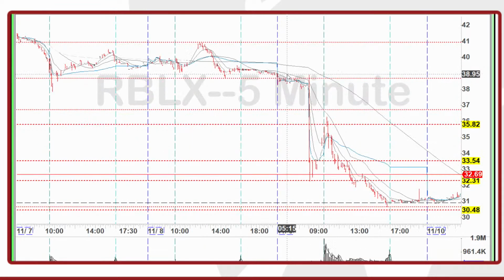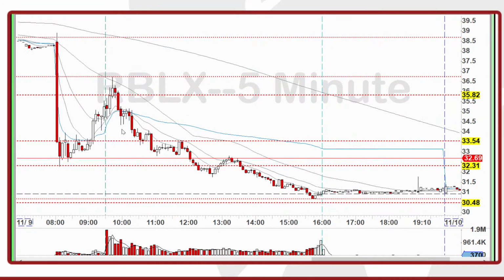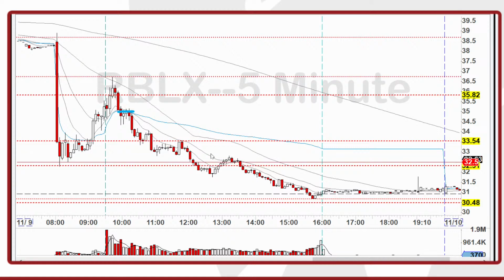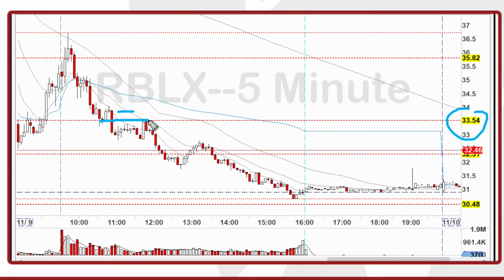Roblox, also a great short as well. You had a great opportunity here to take this for the short off the break of the VWAP. Again, it tried to stay above that, could not. Look at the test here, trying to hold on to it, couldn't. Big drop, and then from there, it just sells off the entire day, hitting all the levels we had, guys. Look how great these levels played out. We had 33.54, great area there, support and resistance.